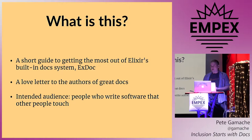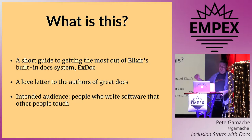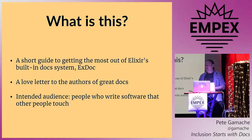Having it as a built-in part of the language has a number of advantages. The number one, perhaps, being that there's a really good system that nobody even has to think about choosing because it's just there. But I'm also just going to expound on how nice it is to have good documentation for a project.